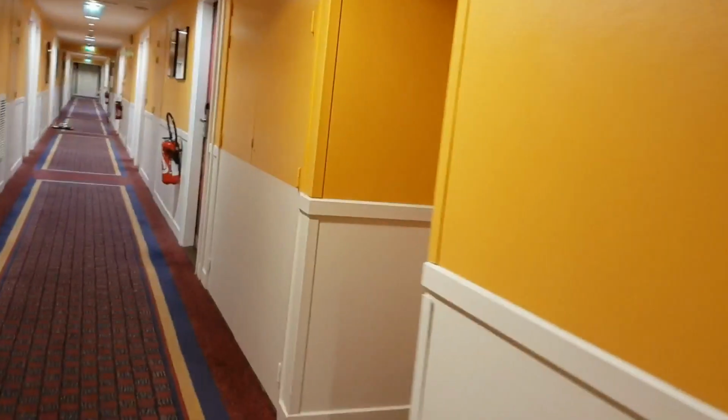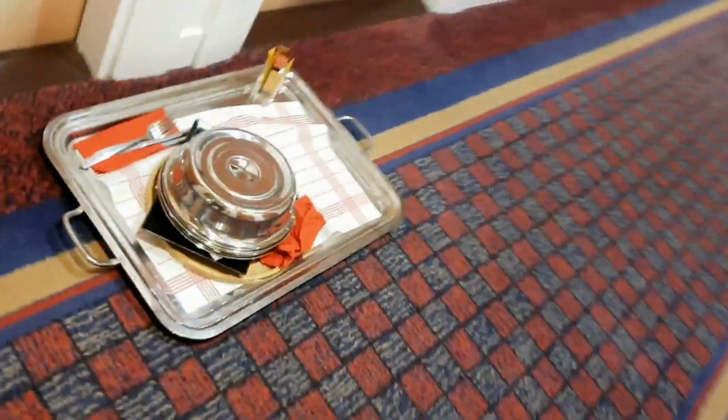Again, I'm in room 3309. We'll go check that room out now. Also, I've done 3 hotel room tours because when I first checked in, they didn't get the room right. So yeah, that's what the room looks like.